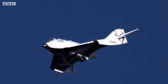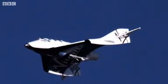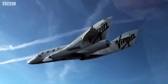So how high do you go? We go up to just above 100 kilometers, which is around about 350,000 feet or so. So that's above the internationally agreed boundary of space.